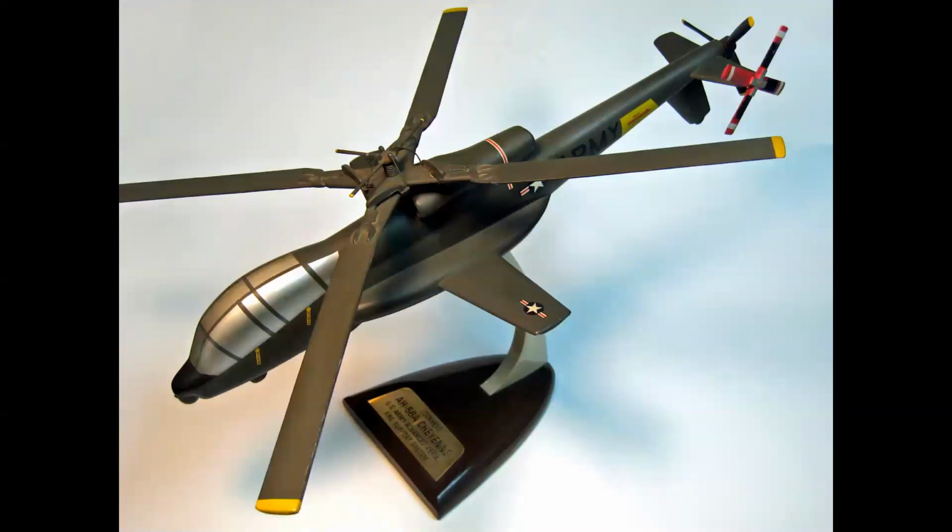Here's a factory model. These are models from a factory model shop. They're made out of wood, painted literally with the same paints that the real helicopters are painted with. This is the Lockheed AH-56 Cheyenne. It was referred to as the Army Advanced Aerial Fire Support System, which is a fancy way of saying gunship.